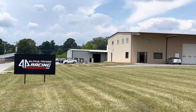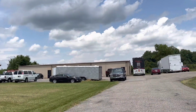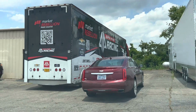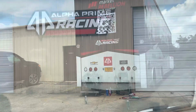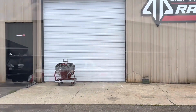And here we have Alpha Prime Racing. They got a pretty big setup here, so we're gonna just come up here, turn around, and see what we can find. It says Alpha Prime Racing Market Rebellion, but it doesn't have a driver on it. Xfinity Series, it tells us there, okay. But no driver. But they're definitely out here working on some engines, that's for sure. There you go. That's pretty awesome.